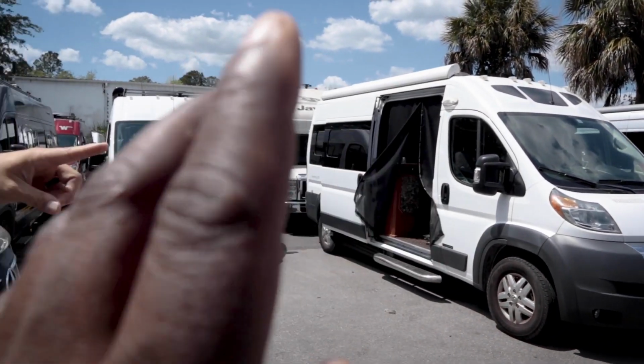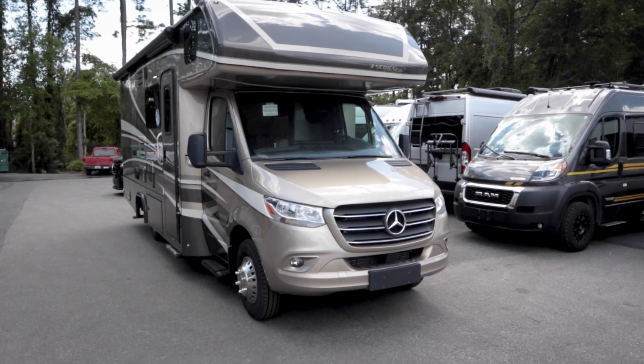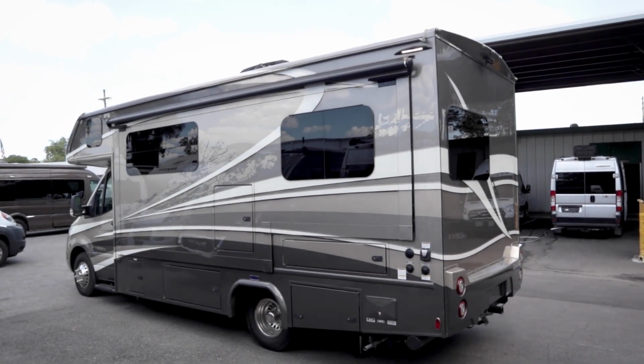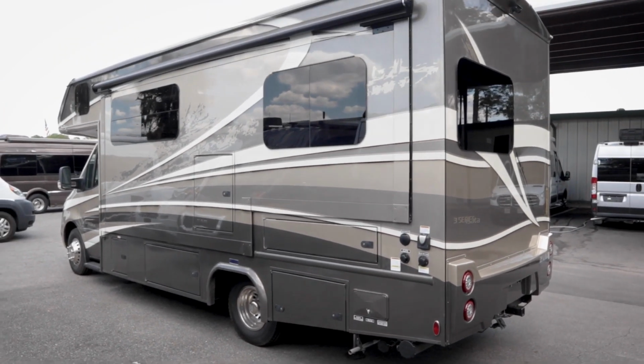These are technically camper vans, right? Correct. These are camper vans. This is the same front as a camper van, but there's a little back on it. Your typical camper van is like 22 to 24 feet. This is 24 feet, so it's not bigger. It's a little wider, a little taller, and a little more stuff. But this is pretty awesome.